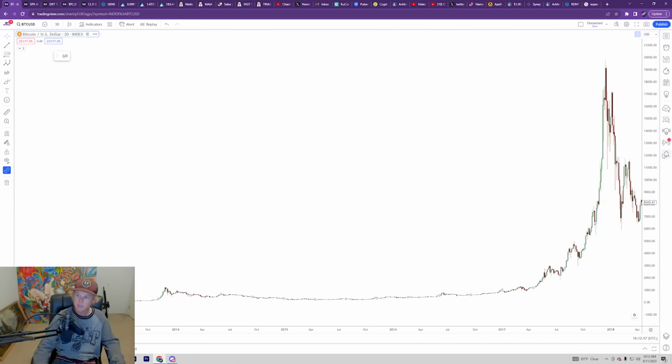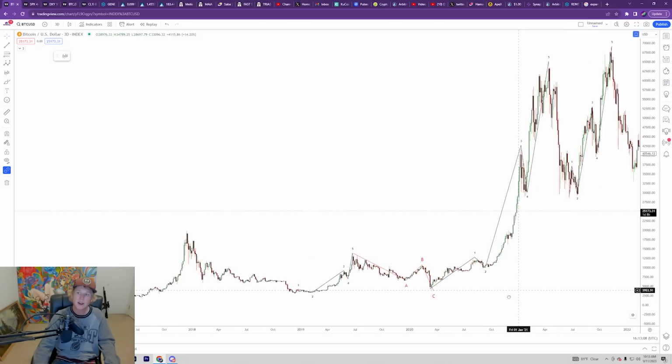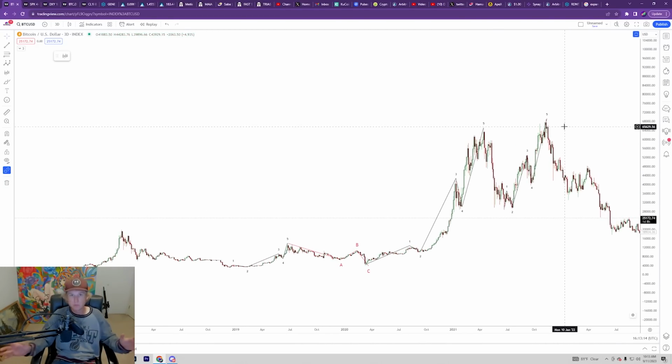In our wave 5 in 2017, it was actually an extended wave 5, right? So wave 5s can be unpredictable. Wave 5s can actually be overextended. Sometimes they can be a little bit lackluster, like what we saw here. They're not the most predictable Elliott wave. They're the profit-taking Elliott wave.